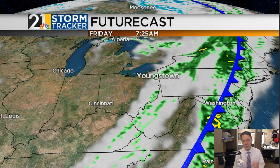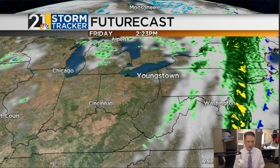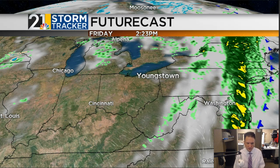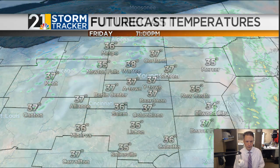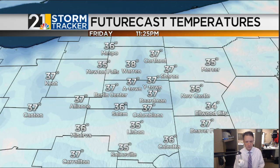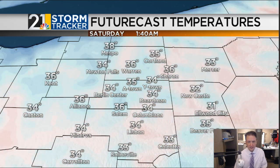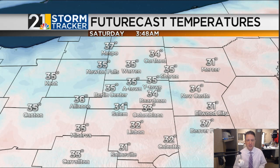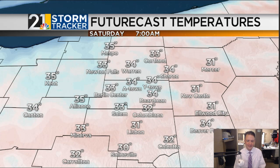There might be a stray shower around at daybreak on Friday morning, but pretty quickly, sunshine will break through. There'll be some fair weather cumulus clouds. The big story is, of course, how chilly it's going to be on Friday. It's going to be more like November, and that sets the stage for the coldest night of the season so far for Friday night, Saturday morning. I think there's going to be some communities that see on local thermometers 28 or 29 degrees, and that will come with thick frost and even a killing freeze if you get into the upper 20s Saturday morning.